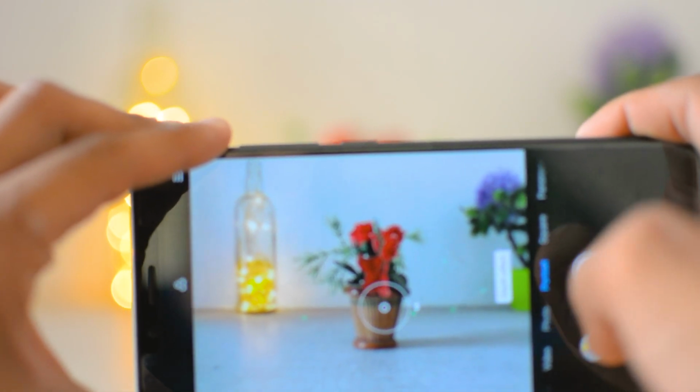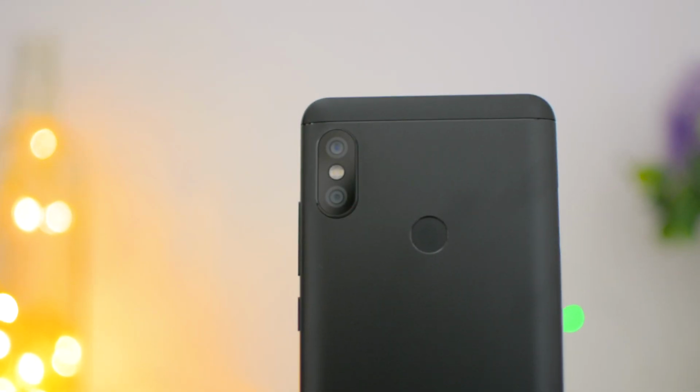It's not a telephoto lens, it's not a monochrome sensor. It is used only for depth sensing, and there is one dual tone LED flash between the two cameras, and the camera is amazing. Now I have to say the camera quality has really improved, and the design is also new for the Redmi lineup. Xiaomi did a great job.